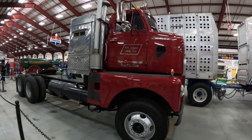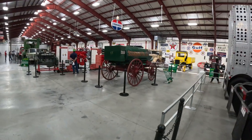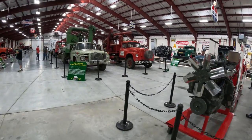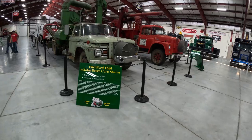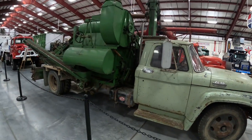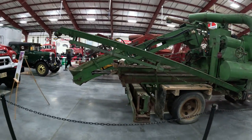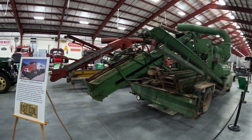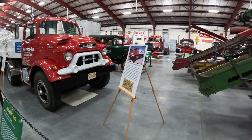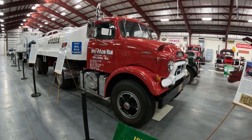Old Harvester International. A John Deere, '63 Ford junk with a John Deere corn sheller. I wonder if that is a seed saver. I'm not saying it is, I'm wondering if it is. I don't know anything about farming. 1959 GMC 860.